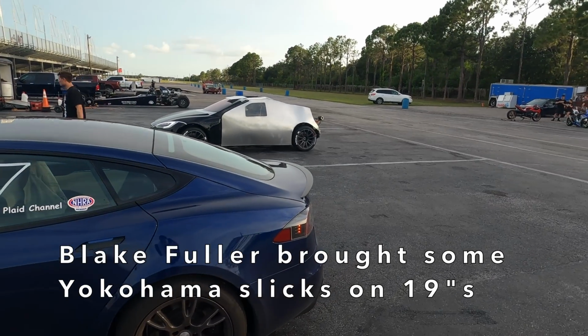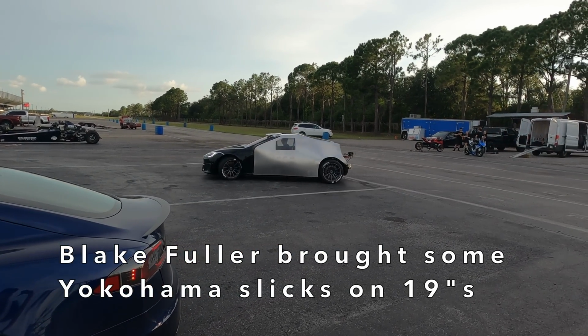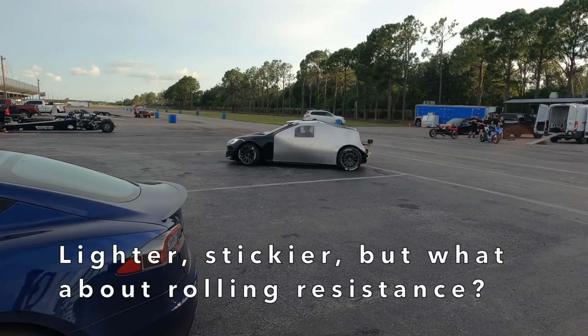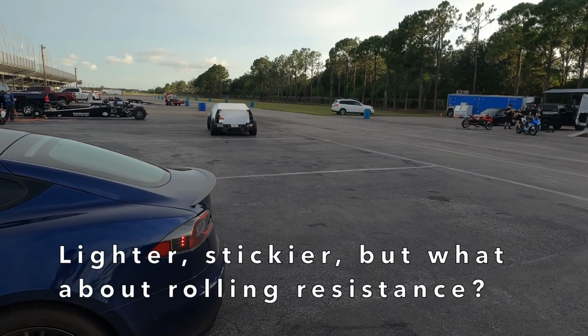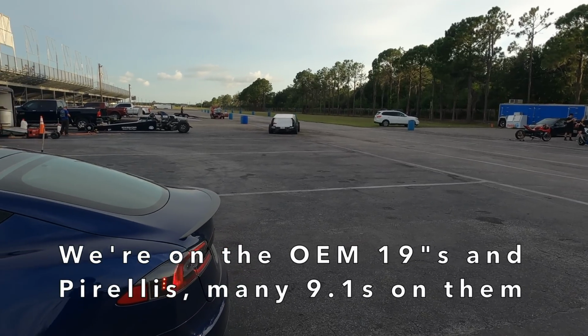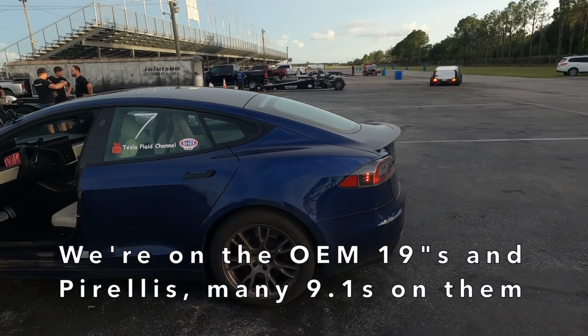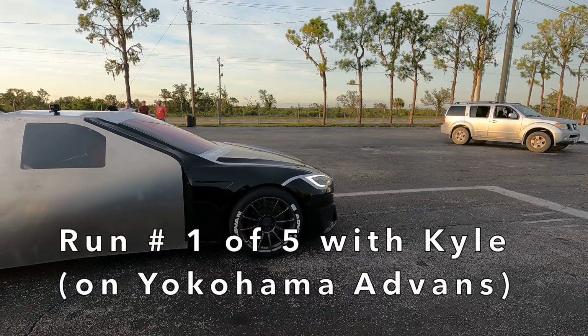All right, so the other Tesla's got some Yokohamas on there now on 19-inch wheels, much lighter. Went from 65 pounds in the back to around 50. Lost about 60 pounds of unsprung weight. So those tires and wheels are even lighter than what we've got on, but we drive to the track. We're not trailering our Tesla, so we've got street legal summer radials here. Ready, Andrew?